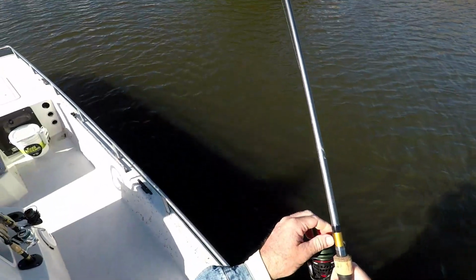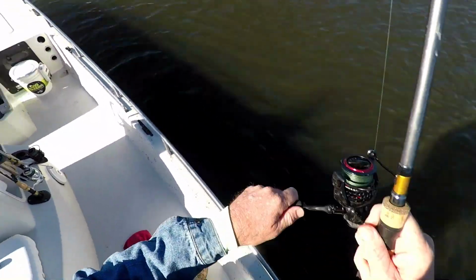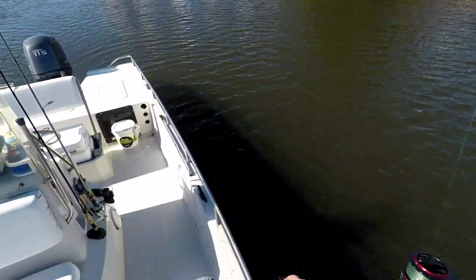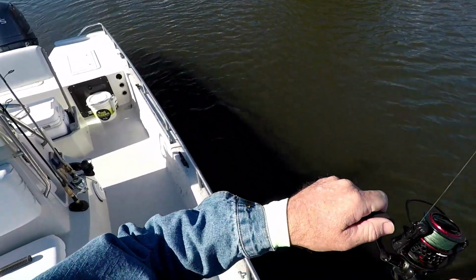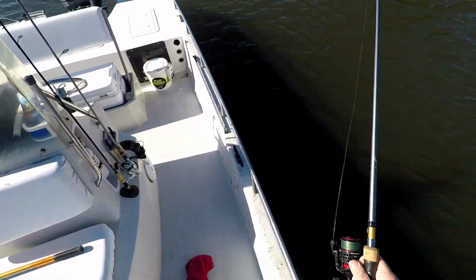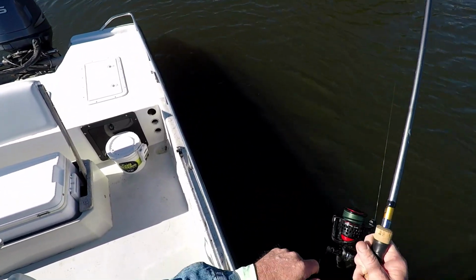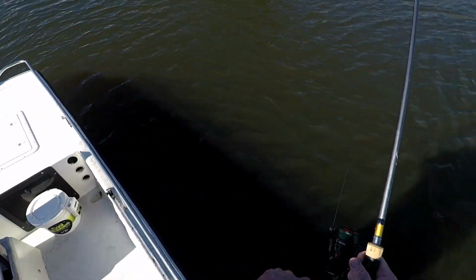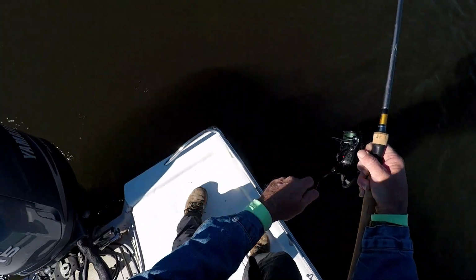Fish on. Oh, some good drag. I thought I had the bottom at first. Obviously this is not the bottom. Come on, Mr. Sheephead. We're all friendly up here. Assuming this is a sheep's head. It's almost acting like a redfish. Let's see what we got here. He's pulling quite hard. Yeah, it feels like a redfish. Yeah, we're going under the boat. Let's get out of the engine.